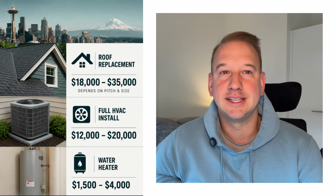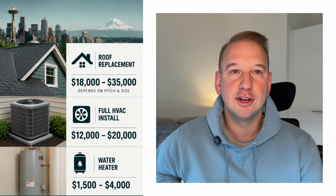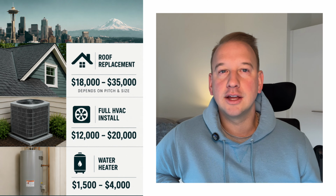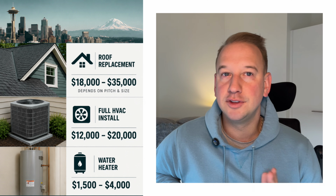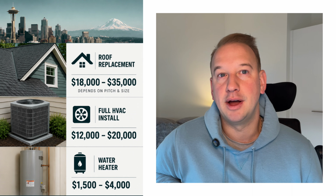A roof replacement in Seattle right now is anywhere from $20,000 to probably $40,000 depending on the pitch and the size of the roof. A full heating, ventilation, and air conditioning install is around $12,000 to $20,000 or more. A water heater can range anywhere from $1,000 to about $2,000.